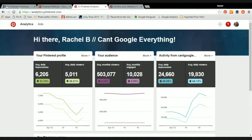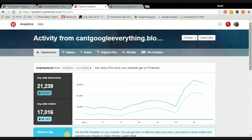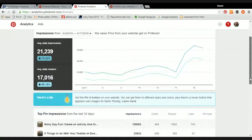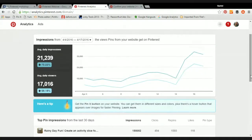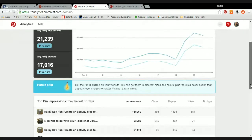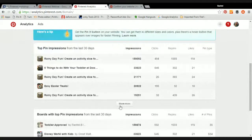So this is mine. I just pulled this up right now, and you can see it shows my daily impressions, my daily viewers, average monthly views, monthly engagements, and then activity from Can't Google Everything, which is my blog. So if I open that up, I can see impressions to my blog, daily views, and kind of get an idea of what is bringing traffic to my blog from Pinterest. And if I scroll down, I can see my top pins from the last 30 days.